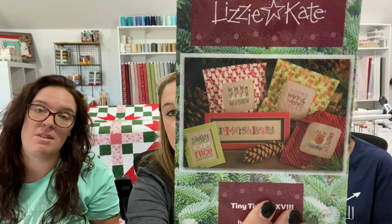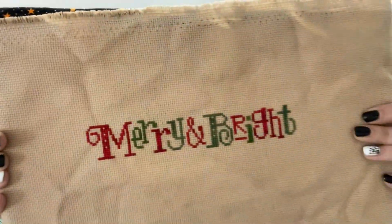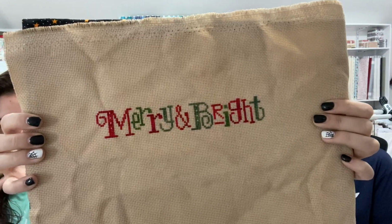Okay. So I have one little thing left to do on my Lizzie Kate Tiny Tidings. We have some of those listed in the shop. I want to do this one. It's so cute. I'm just doing the Merry and Bright on tea-dyed Aida. There's a little thing right here that I just need to put in. It's like holly or something. But that'll be really fast, and I could do that in just a minute. I didn't use the called for because in the picture, some of the letters are pink, and I wanted it more rustic looking.